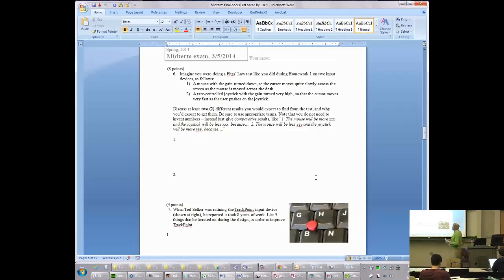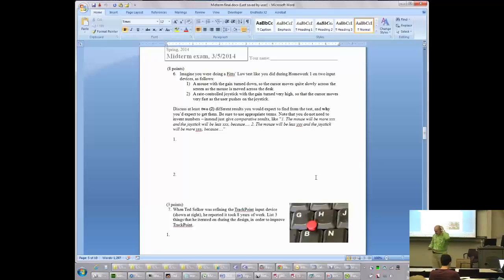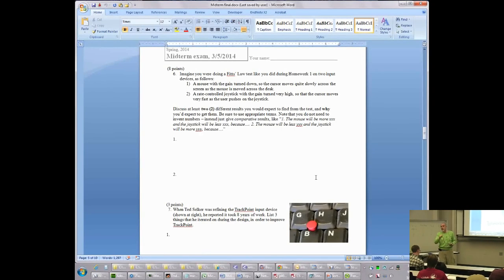Okay, I guess I gave away the answer in the question because everybody got this one right. If you have a mouse where the gain's turned down, it would be slower and more accurate. Whereas if you have a rate-controlled joystick, it'll be faster but less accurate, and you'd probably have a lot of overshoot where you were trying for a target and you went further than you meant to.